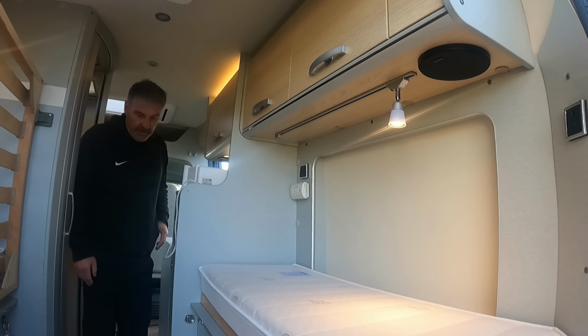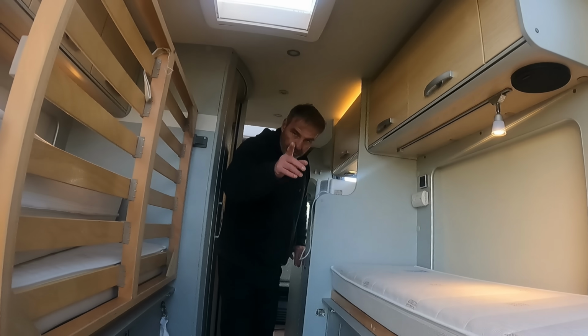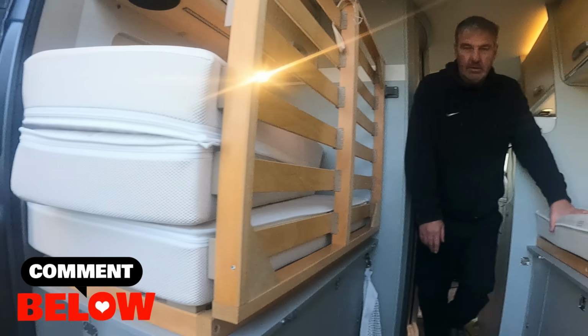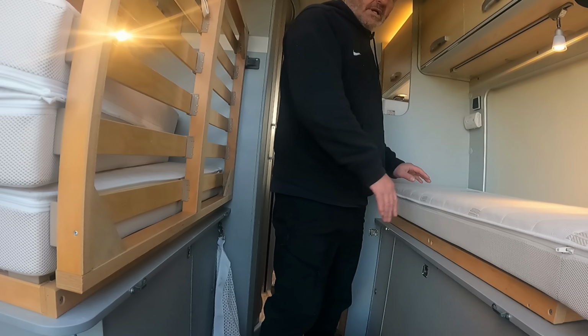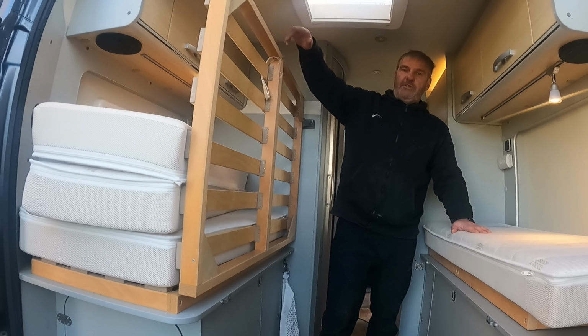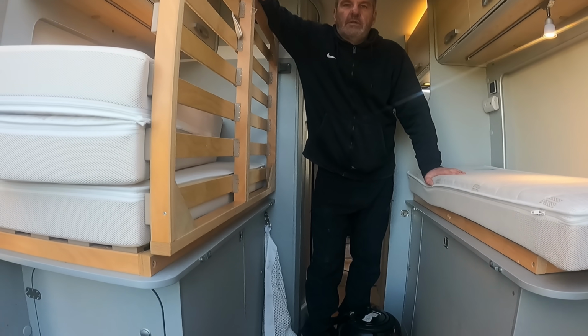You've got the lights that you like as well. Oh, I know. So the question is, which Hymer would you pick? I'd go with that one. Why? You've got that little bit extra. Yeah, but would you though, Kev? Would you use the pop top? No. So there's no point. No, true.